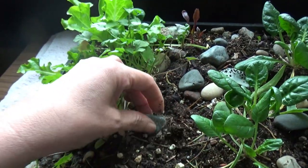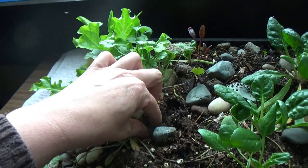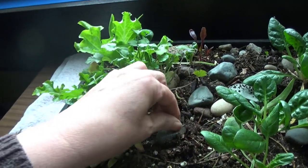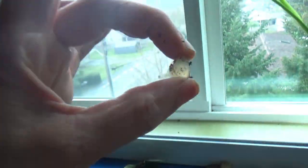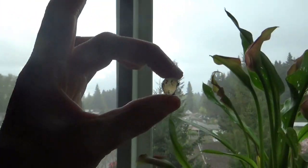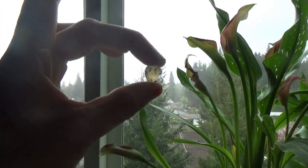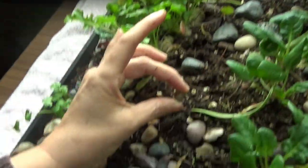Anyway, I'm just enjoying my gypsy garden. Oh, wow. Whoa. Holy cow. Ooh. Can you even see that? That's an egg. And I put it right here in my garden.